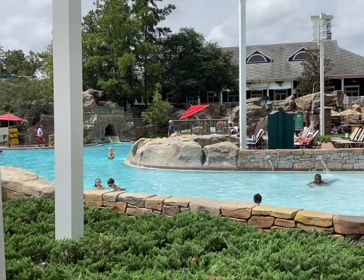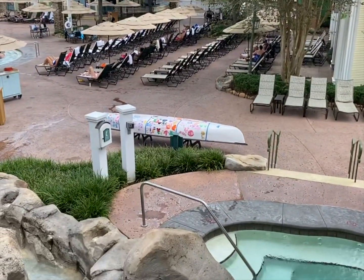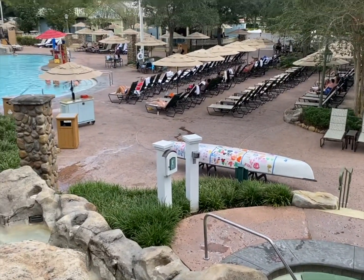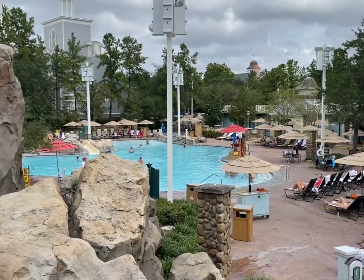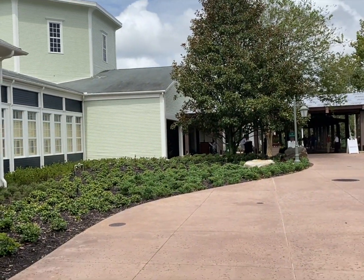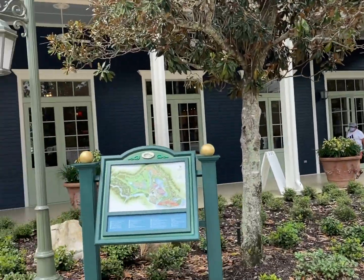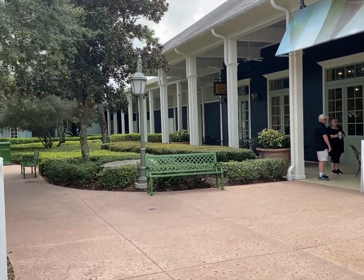It's worth noting that the main pool, known as High Rock Spring Pool, is one of 5 pools spread across the resort. Each neighborhood will have its own pool, and 3 of them, including the main pool, will have their own pool bar. Bell Services is this way. We'll take a walk over there as well. There's also the Turf Club Bar and Grill.